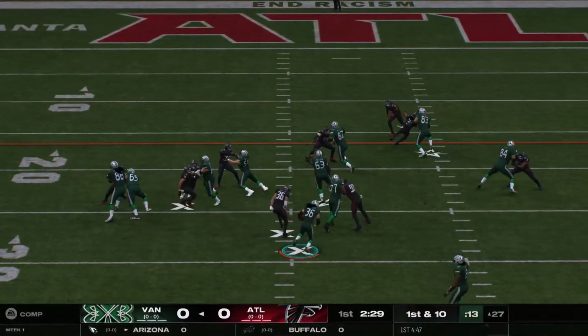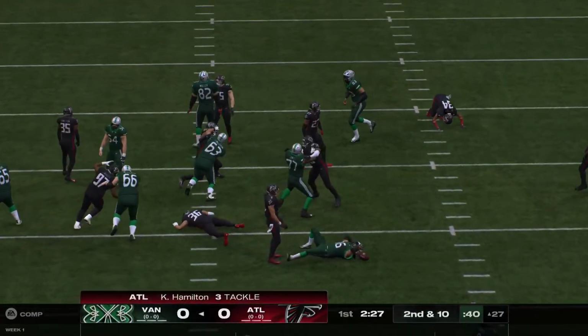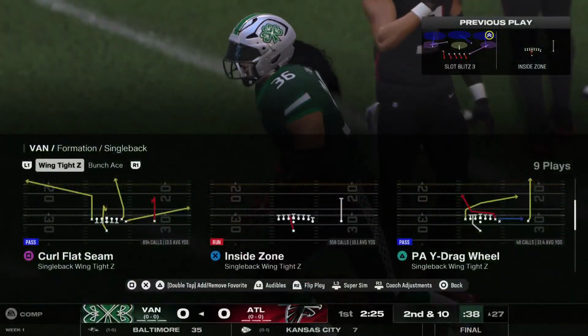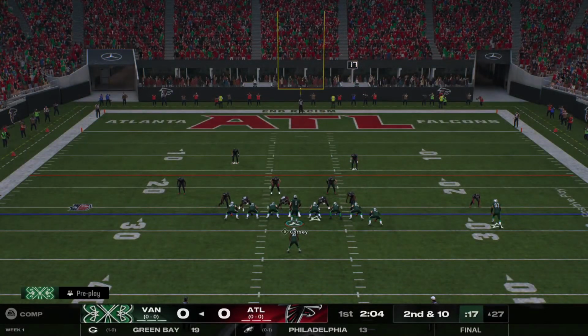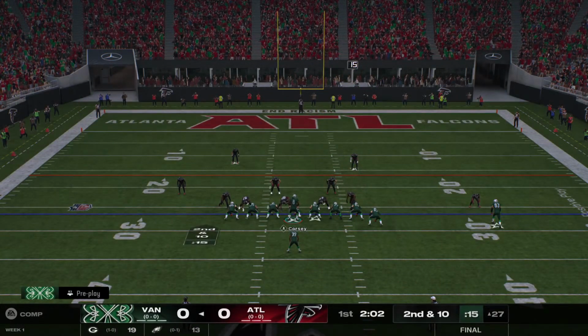Now Tomlinson on the handoff. And now they're going to get it. They tried the first time. Nothing doing there as the 13th play. Look how much time we took off the clock. 2nd and 10.